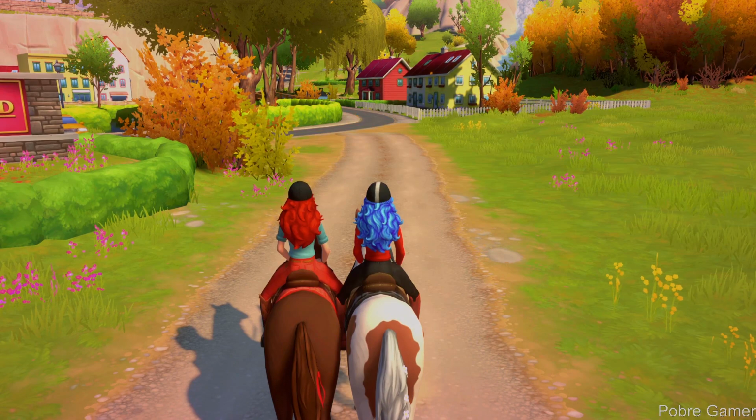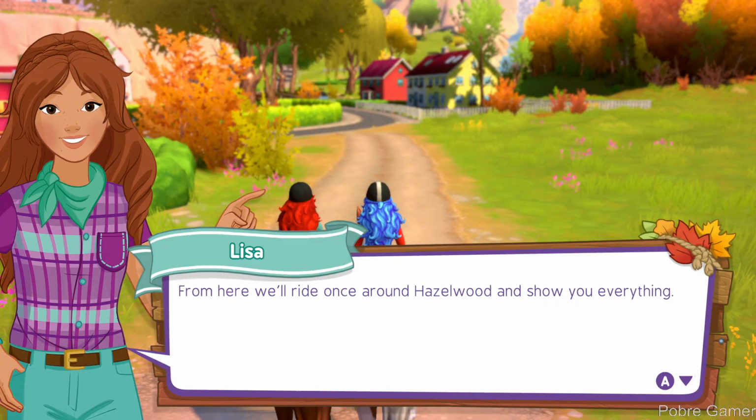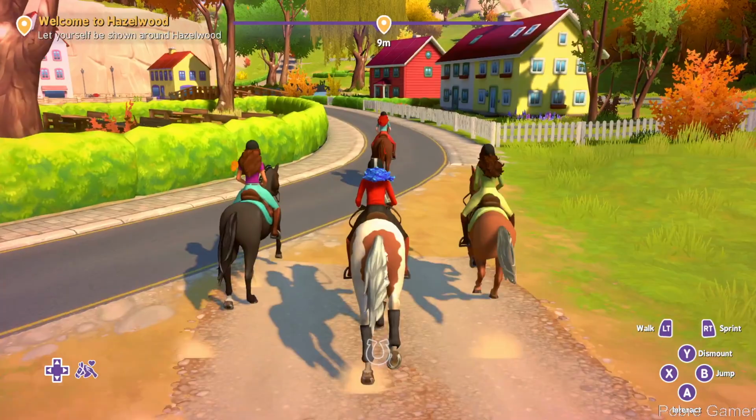Here's Hazelwood. You already see it on the sign here. From here, we'll ride once around Hazelwood and show you everything. Gallop! Starting from here, we'll ride along the road and across the bridge.